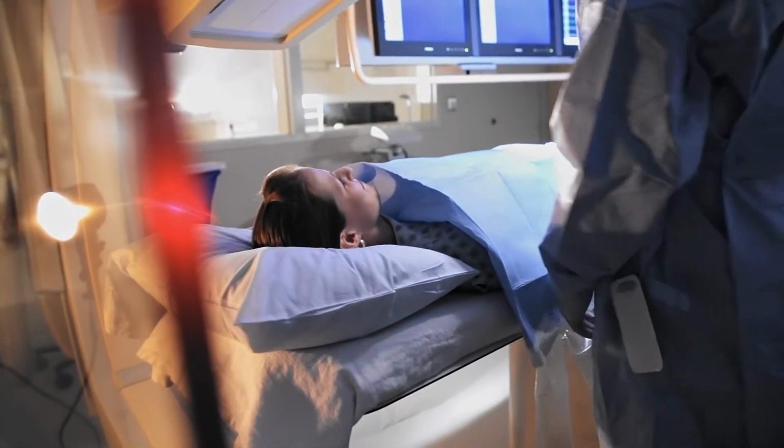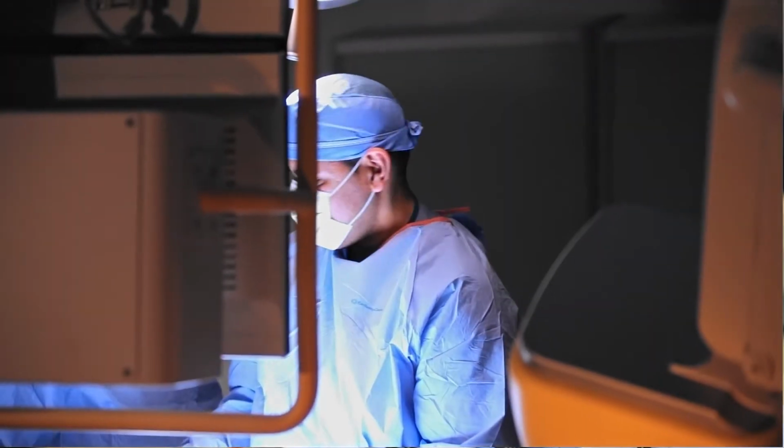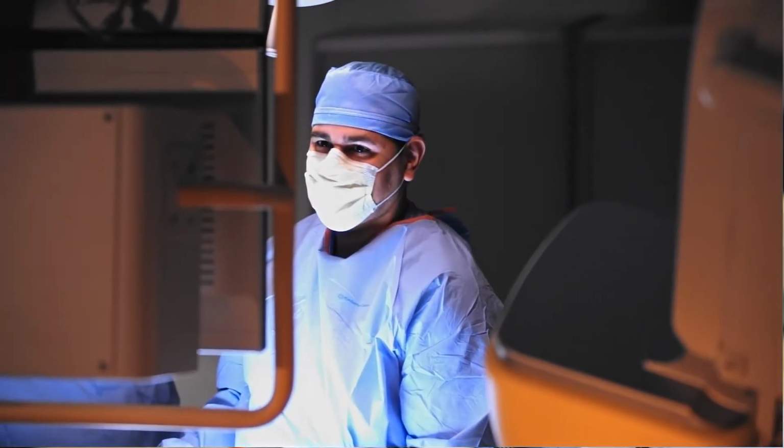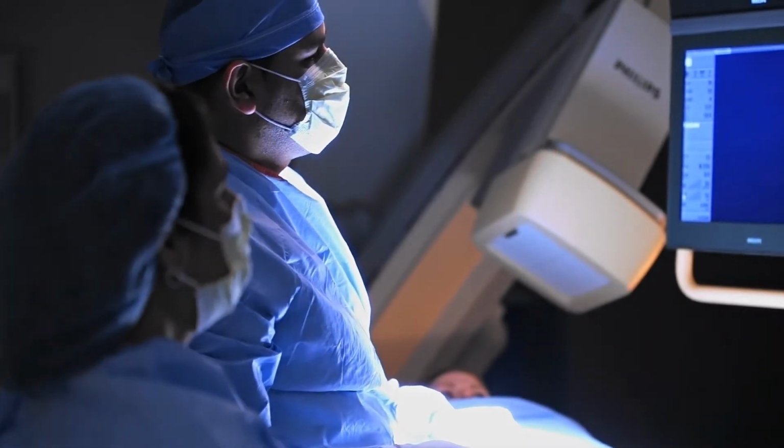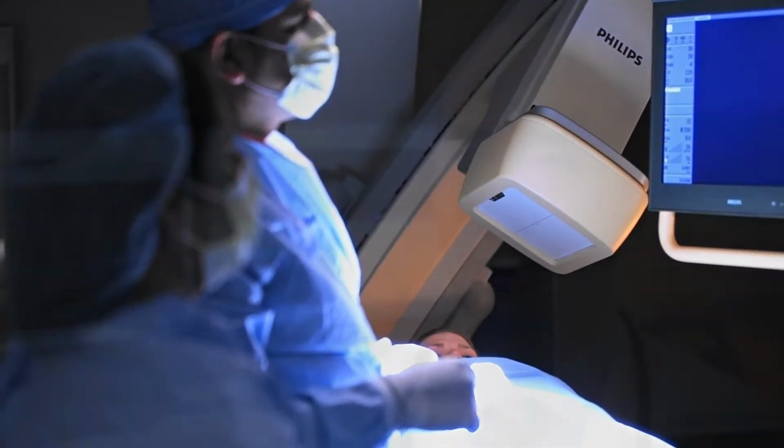If we do find significant blockages, there are a couple of options. Sometimes we can fix things with balloons or stents, and sometimes we will send patients to bypass surgery. This procedure is done under conscious sedation, which means patients are sedated, and we also use local anesthesia. So patients should be very comfortable during this procedure. Often I've had patients who ask, when are you going to start the procedure, although we are already done with the procedure and they haven't had any sensation of the catheters in their arteries.